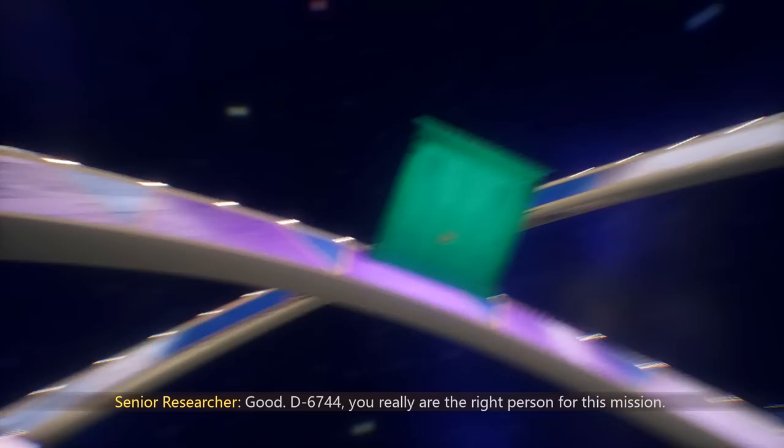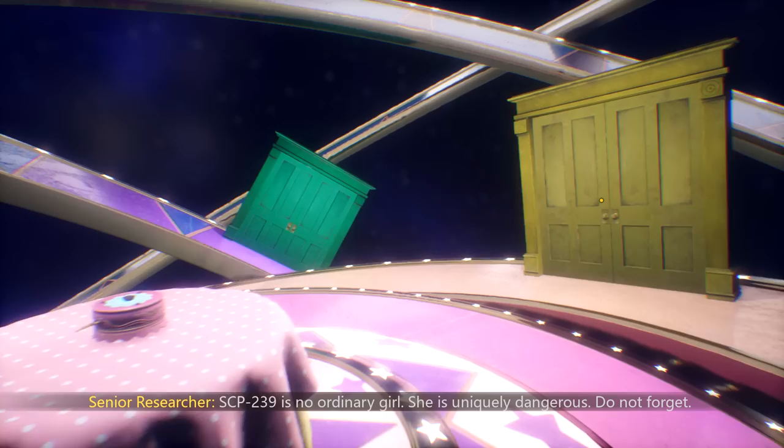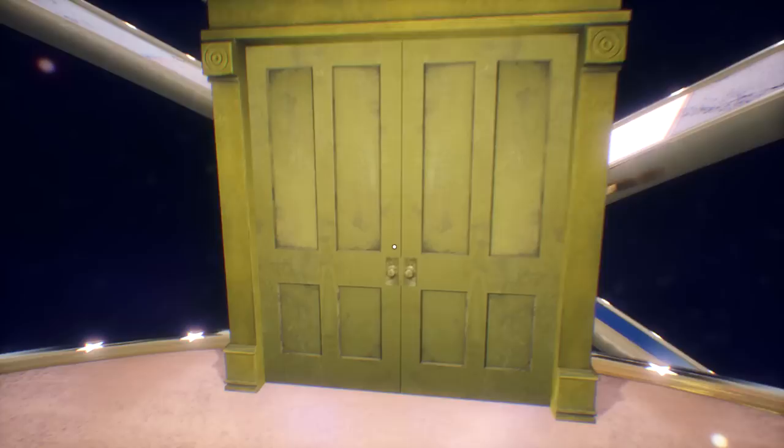D6744. You really are the right person for this mission. Hmm. D6744, I must remind you, SCP-239 is no ordinary girl. Right. She is uniquely dangerous. Do not forget. Yeah, I got it. I'm dangerous too, don't forget. You were probably more dangerous when you used to be in the MTF. Right. Okay, so we're going through here, are we?